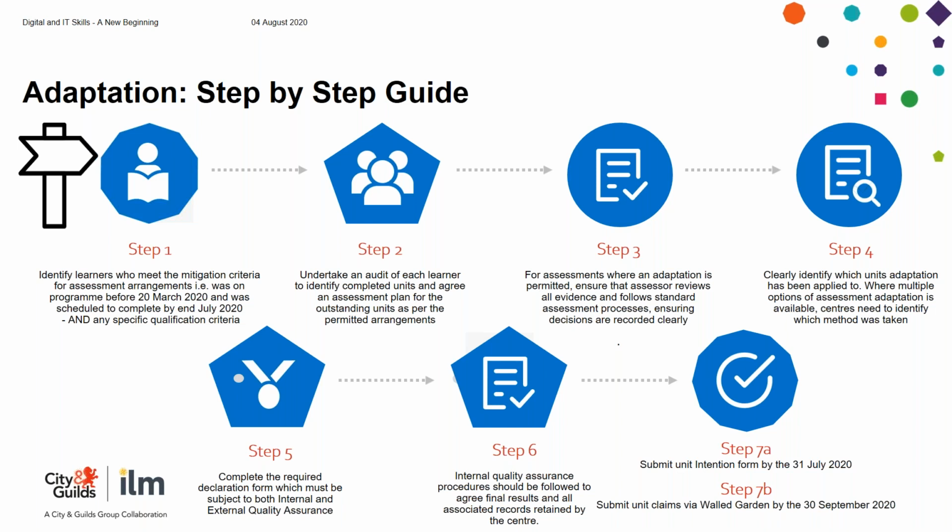Adaptation step-by-step guide. I am not going to go through this in detail. You will get this in the PDF, but it is about making sure you've got the people and they are in a position to actually complete the qualification, whatever it may be, audit their information, see what you've got, what you are going to use as your assessment method in light of not having everything, all the way through to the submissions at the end there.